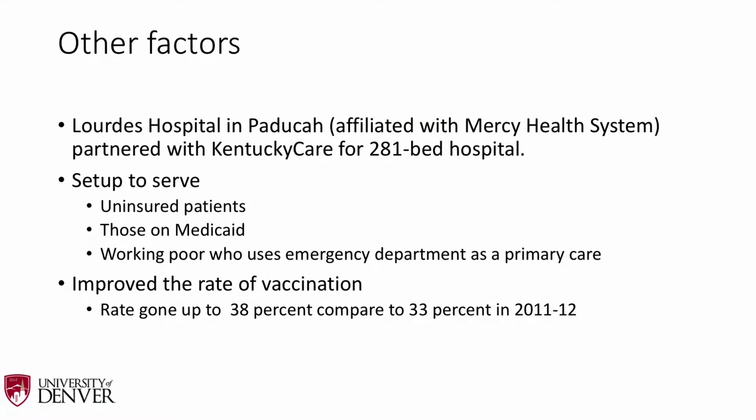Other factors. Lourdes Hospital in Paducah, affiliated with the Mercy Health System, partnered with Kentucky Care for a 281 bed hospital. This hospital was set up to serve uninsured patients, those on Medicaid, and the working poor who used the emergency department as primary care.